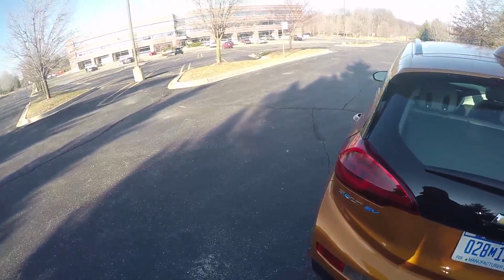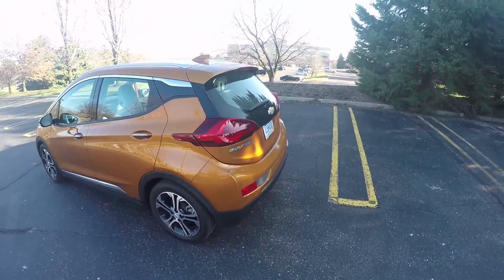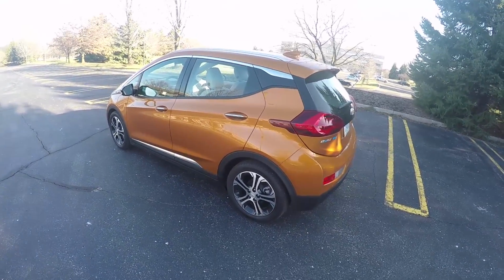Styling wise, it's a stubby little thing. It's very practical. So it's a hatchback, and it's designed to be a small car that has a lot of room on the inside.